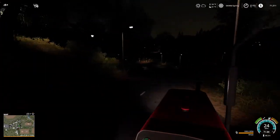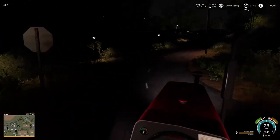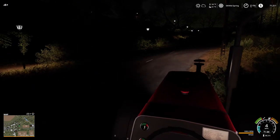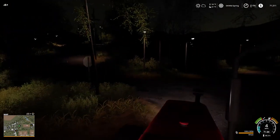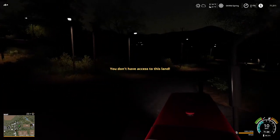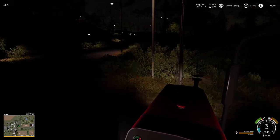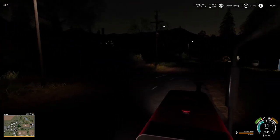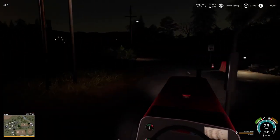Wow, it's dark. Did I take the right road? Yeah, I think I took it. Nope, I'm now about to take the wrong road. I need to go down, not up. Let's go again here. Come on. Oh, I don't have access to that land? Oh, and that, well, no, I'm not trying to. I think I'm trying to seed on it. That's not what I'm trying to do. I'm trying to just get home. Oh, good. There are tractor signs. That's nice. Okay, there's the spot I was supposed to have missed.